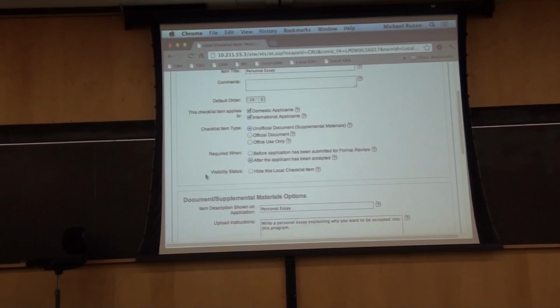Okay. And then this last option, we put this in after the changes went into effect, because of a comment made to me, and I think it was Joe Syracuse, and it was a good idea. The way this works is if you create a local checklist item and there's an applicant that has information associated with it, meaning at one point somebody went in and marked it yes, you can't delete it, because you don't want to lose all that information. So I put this option in to hide it.